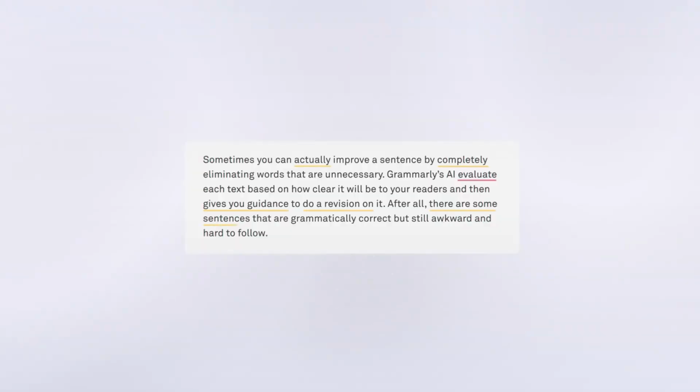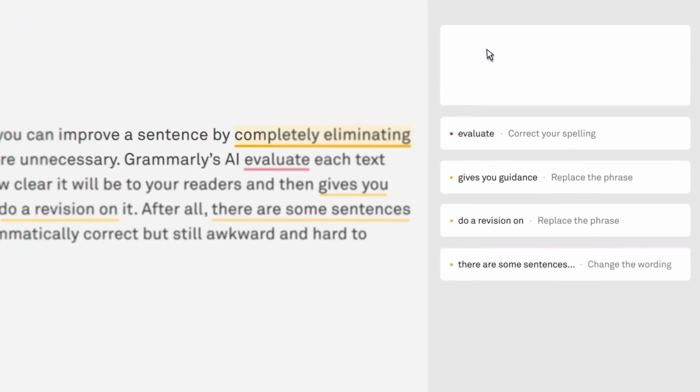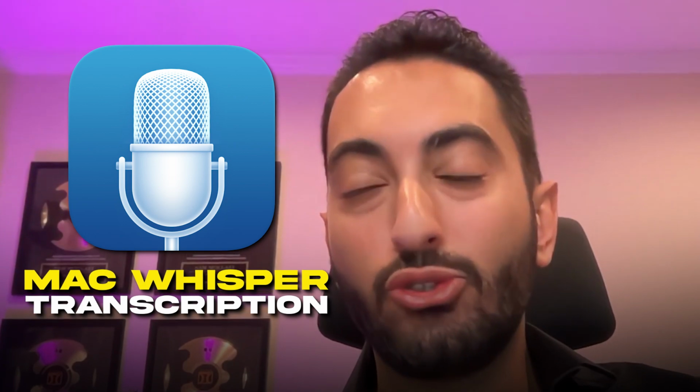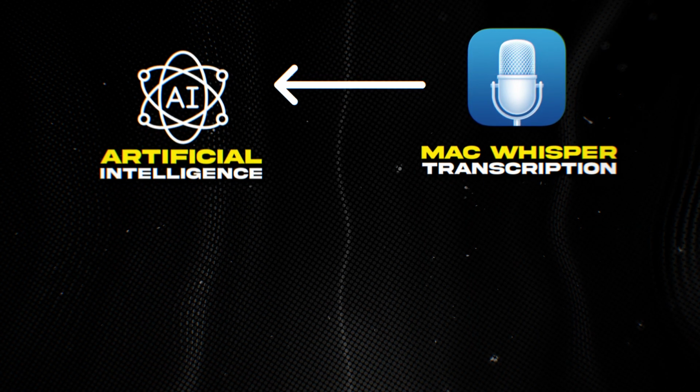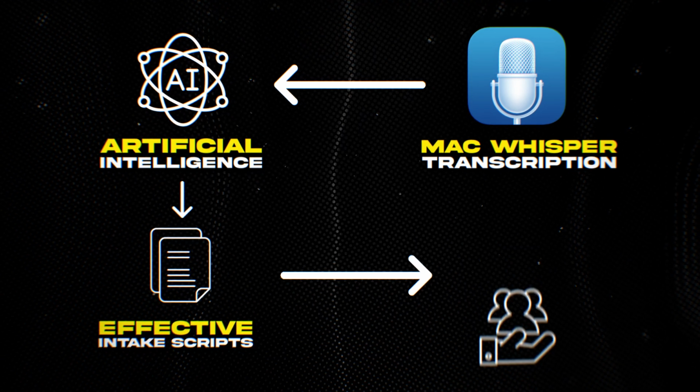Everybody needs Grammarly. Spelling mistakes, grammar mistakes, we're lawyers, we're supposed to write well. Mac Whisper Transcription. People have recordings of calls that could be fed into AI to create the intake scripts to help your team be able to sign up clients.